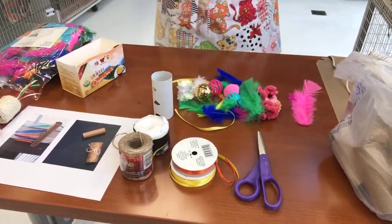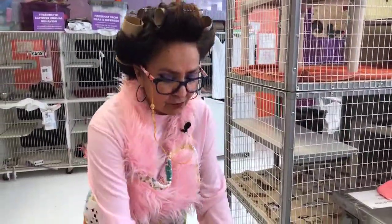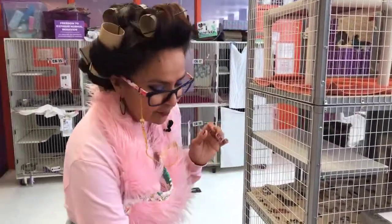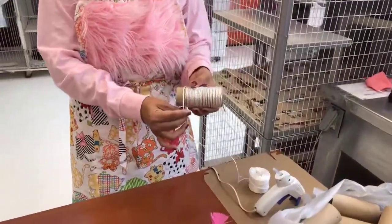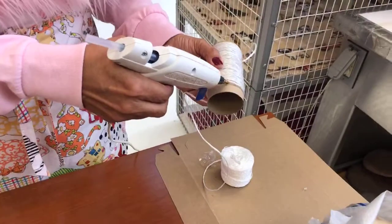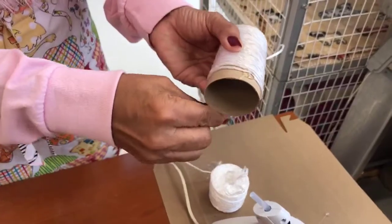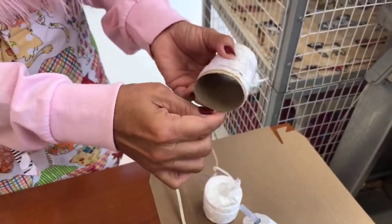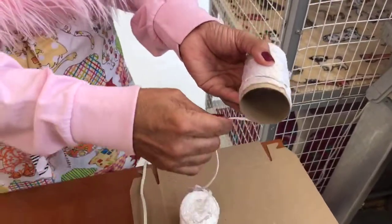All right, so you're also going to need a glue gun. Absolutely. Don't forget that if you are going to be working with a glue gun and scissors, make sure you get supervision. All right, here we go. What I did right now is I already started to roll the string along the toilet paper. And this is very important. You just have to use a little bit of glue gun, absolutely safe for our kitty cats. Look at this, so simple, so easy to do. I really, truly love this. Great ideas that we can do to keep our cats and kittens happy at home.